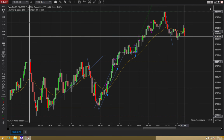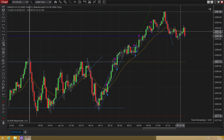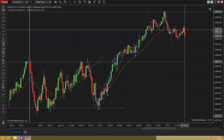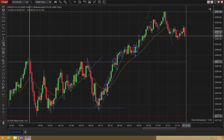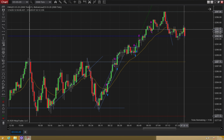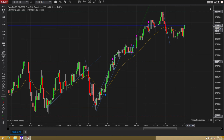Only for it to really come back down. But if you are trading this the way the rules say, you would have gotten stopped out on this move. So don't look at this and think that there was something there that you could have maybe gotten. You would have been stopped out right here if you're trading correctly. So it doesn't go far.